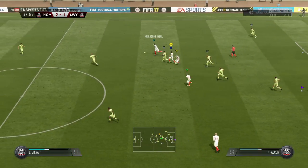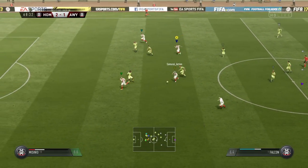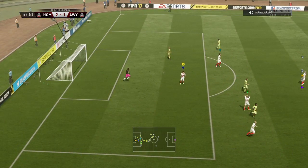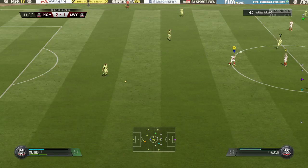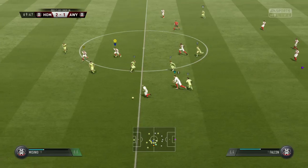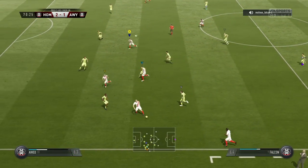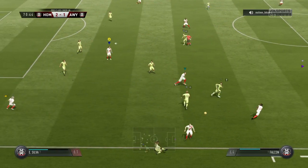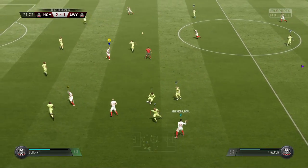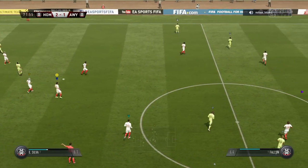And it's Ibrahimovic. The break is definitely on. Letting the shot go! It's a chance. No, it's offside. 20 minutes now remaining. And they've cut it out. That's a great interception. It'll be a throw.